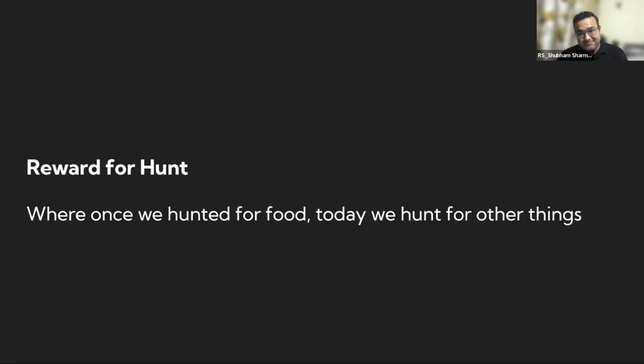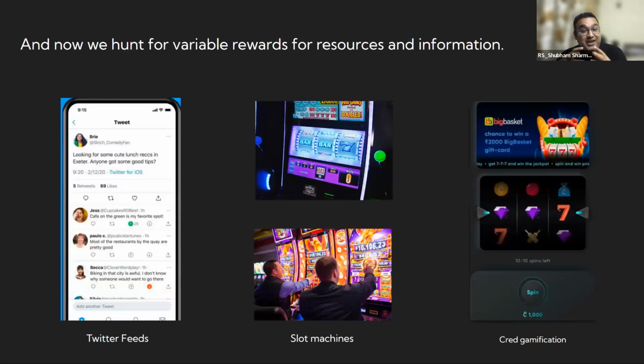Next slide, please. So as I said, this is called reward for hunt, where once we hunted for food, and today we hunt for other things. Next slide. This is a hunt for variable rewards in terms of resources, or it can be information. Classic examples are Twitter and slot machines, where they tend to engage you with number games. Similarly, the same technique is used in gamification, where you keep on switching the numbers and you get all the confetti effect, and you get some rewards and points.